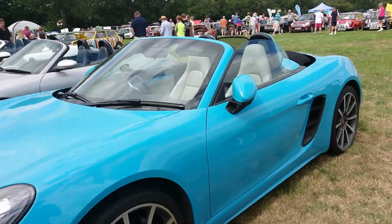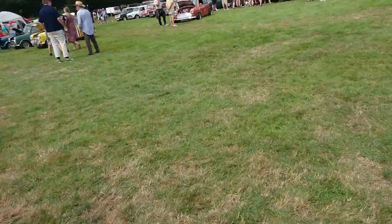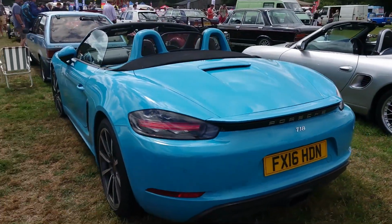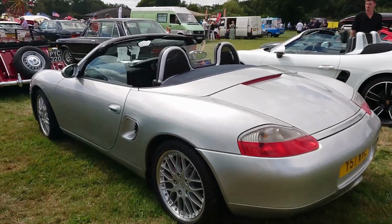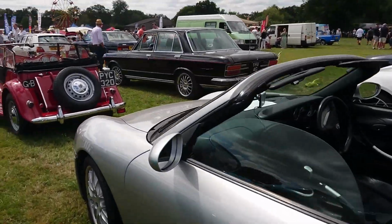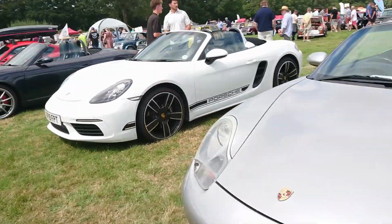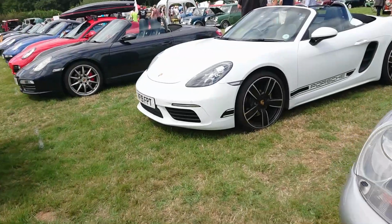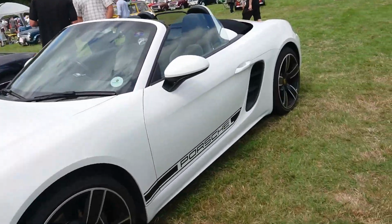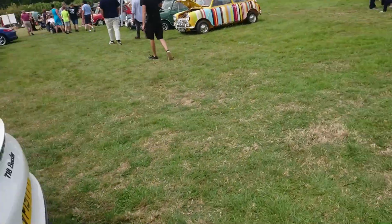2016 Boxster. Yes, you're most welcome. There most likely will be another 718. 2001 Boxster, I think it's the 2.7. Yeah, our Land Rover is actually out the arena. Then 2019 Boxster, again probably a 718. Indeed.